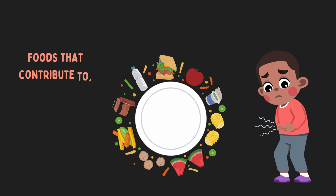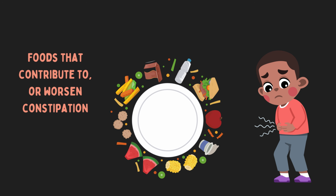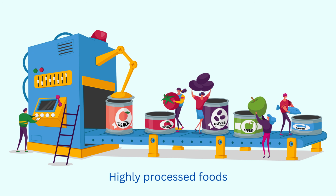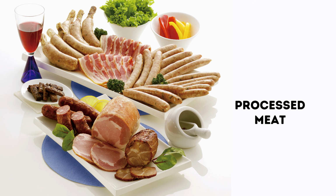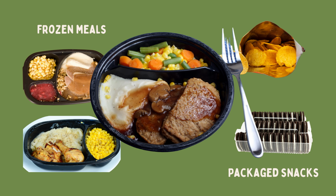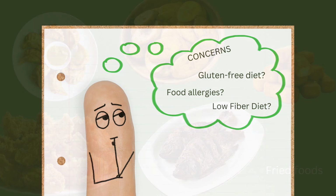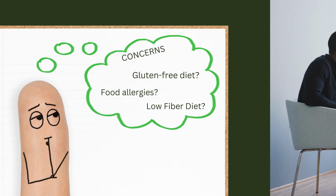Parents and caregivers should consider limiting or avoiding certain foods that can contribute to or worsen constipation. These include highly processed foods like fast food, processed meats, frozen meals, packaged snacks like chips and cookies, and high-fat foods like fried foods. If you have specific dietary concerns about your child, or if your child has a dietary restriction or medical conditions that require a low-fiber diet, consult your doctor for personalized advice.